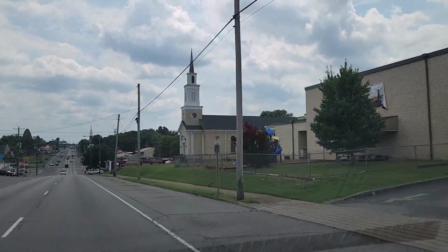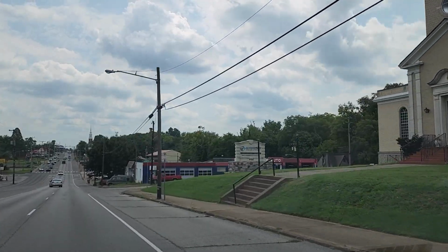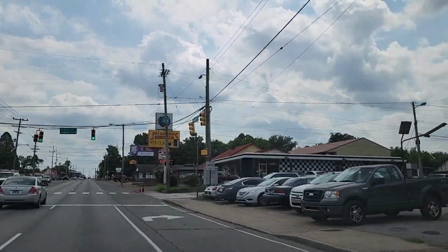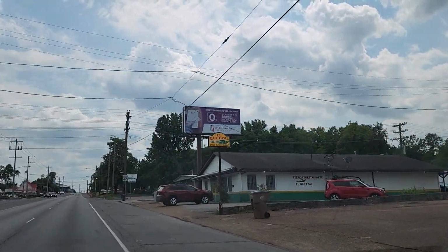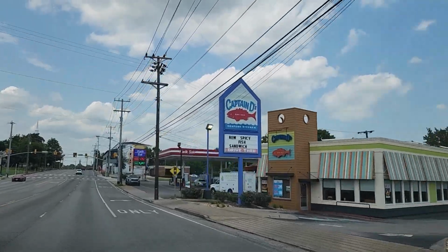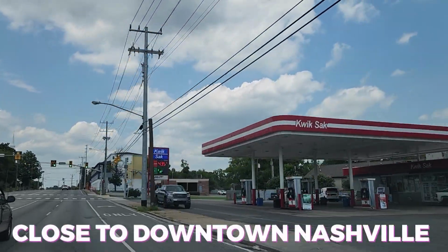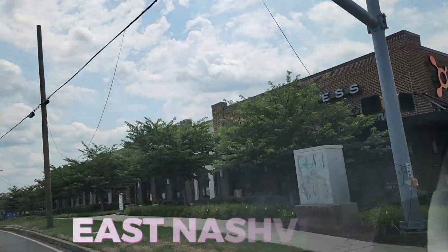Inglewood, I think, is awesome. There is a debate. Some people will say that Inglewood is part of East Nashville. Some people will say Inglewood is a separate part of the Nashville area and not part of East Nashville. But anyway, I love Inglewood because the location, I think, is great if you're trying to stay close to downtown Nashville, but you don't want to be in downtown Nashville. You can also check out my video about East Nashville.